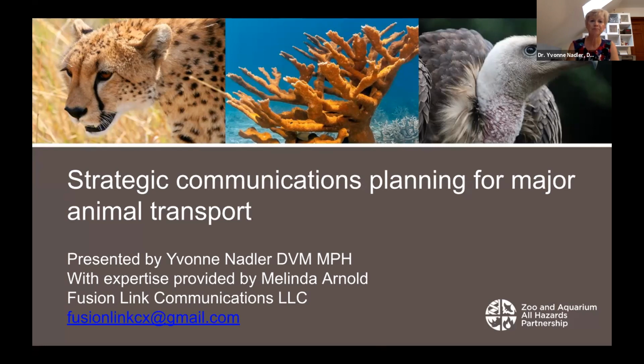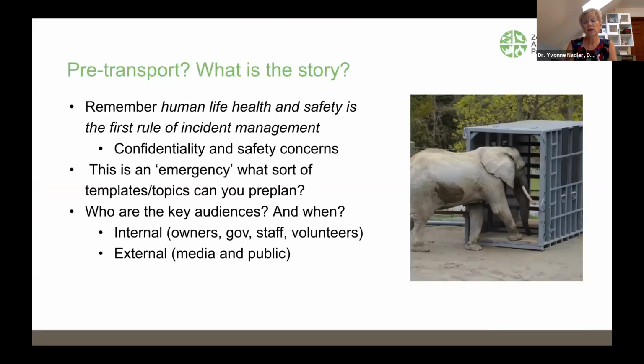So go ahead, Haley. We're going to break this down into a couple of different sections here. I'm going to talk about some considerations both pre-emergency transport, during the movement, and then things to think about afterwards when it comes to these communication hiccups, shall we say, that might happen during a transport. And I'm going to reiterate what all of our other panelists have said earlier: please remember that human life, health, and safety is the first rule of management of any incident, right?